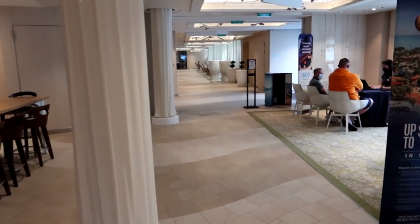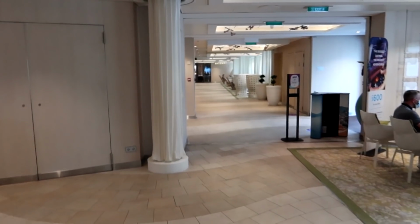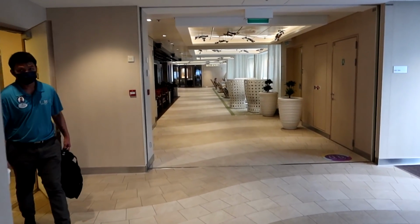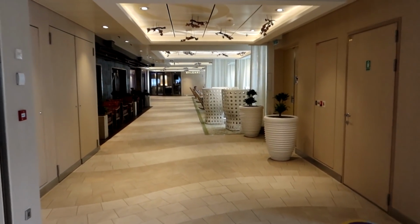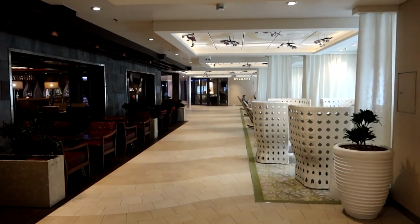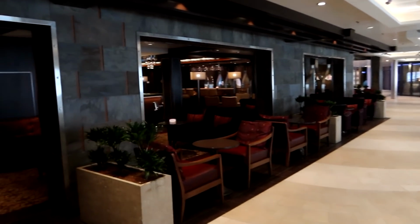And we're just walking through. Just bear with us with this one. It could take a while, as I say. I'm going to go deck by deck, but like I said, we're going to start on 5. Obviously I skip out the middle decks that are just staterooms.